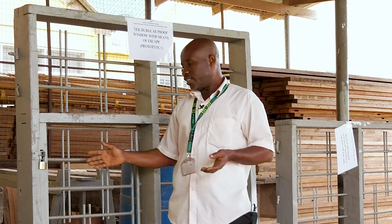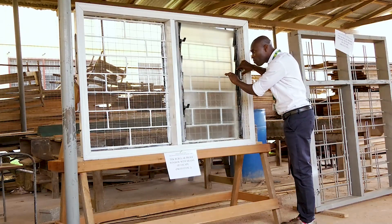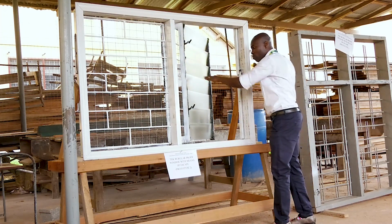In this particular version, we introduced the padlock system. But realizing that one could get stuck or trapped in the building when the key for the padlock gets missing, we decided to upgrade that particular prototype. And this time around, we introduced a locking system whereby you just press and the whole compartment will open and then you can easily escape.